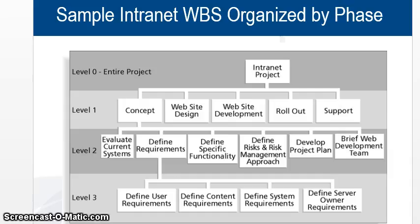Then define content requirements, like what content we need to produce. User requirements are actually about this kind of thing. Then the system requirements: how fast, the hardware speed, software speed, the network, the space, and so on.